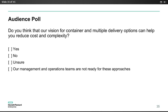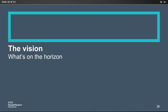Okay, on we go. The vision, right? Where are we trying to get to? This next section is really a bit of a roadmap, and I want to make sure you're aware this is where we want to get to, and it is not just Service Manager 9.36. We're past that. We are moving on, and we have exciting new things to share with you.